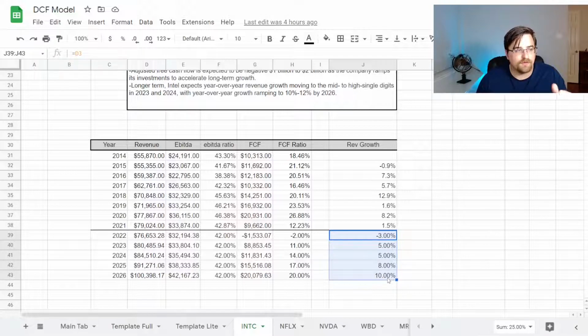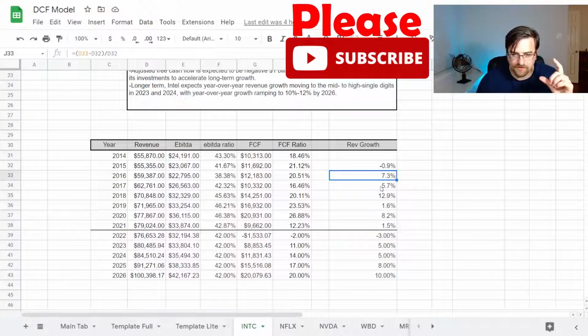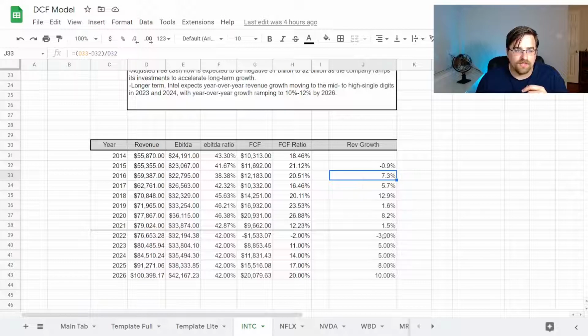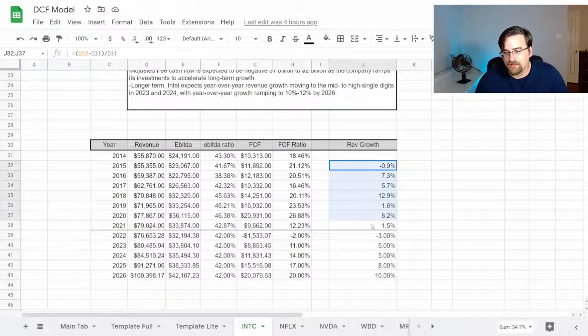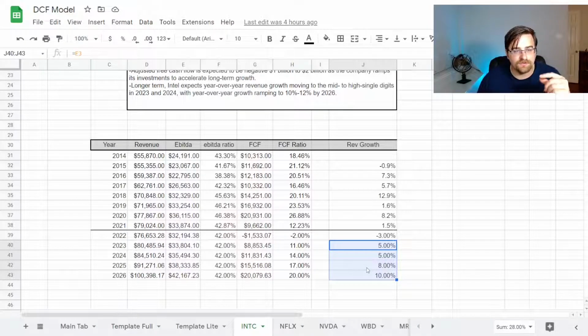Here are the growth rates I have them growing at. This is what we discussed earlier. And then just looking at their growth rates historically, they haven't grown at an enormous clip, growing at negative here, and then they grew 7%, 6%, 12%, 1%, 8%, and 1% in the last 8 years. So that's not extremely good growth rates there. So hopefully the acceleration in growth rate is closer to the high single digits and lower double digits than as they are guiding to. If they do, there's going to be some upside surprise here in this model that we're not really calculating in. This is more of a conservative case, and I like to keep it that way.